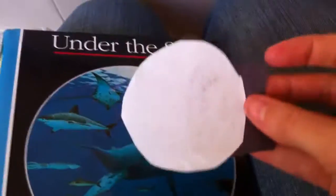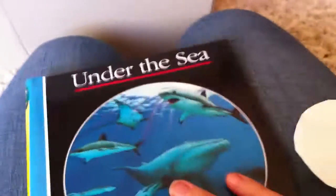It's cool, but you'll probably need to make a new paper flashlight. What you do is you put the white paper flashlight behind the plastic, and then you can see the sea creatures. It's under the ocean. Really cool.